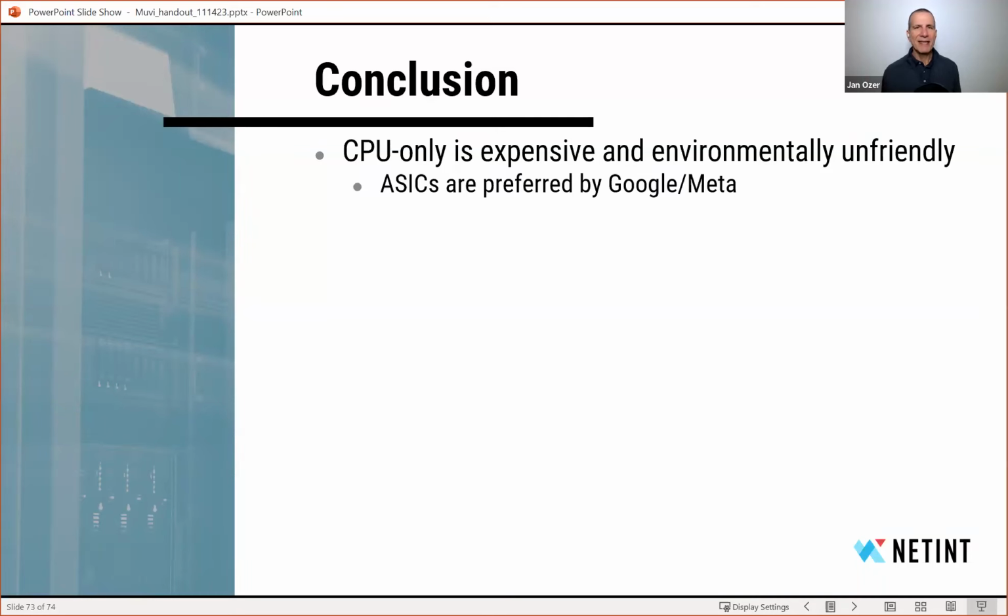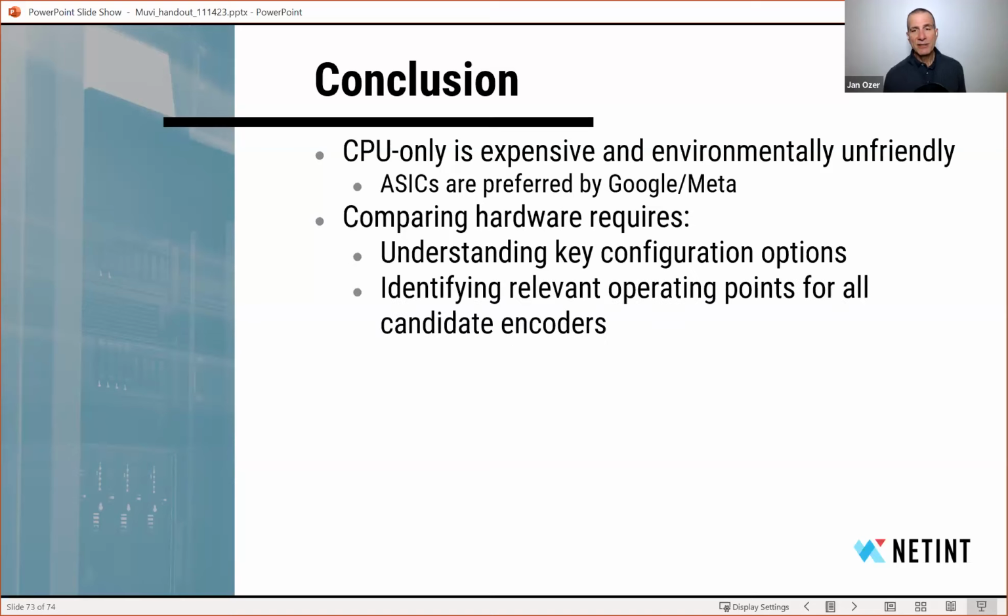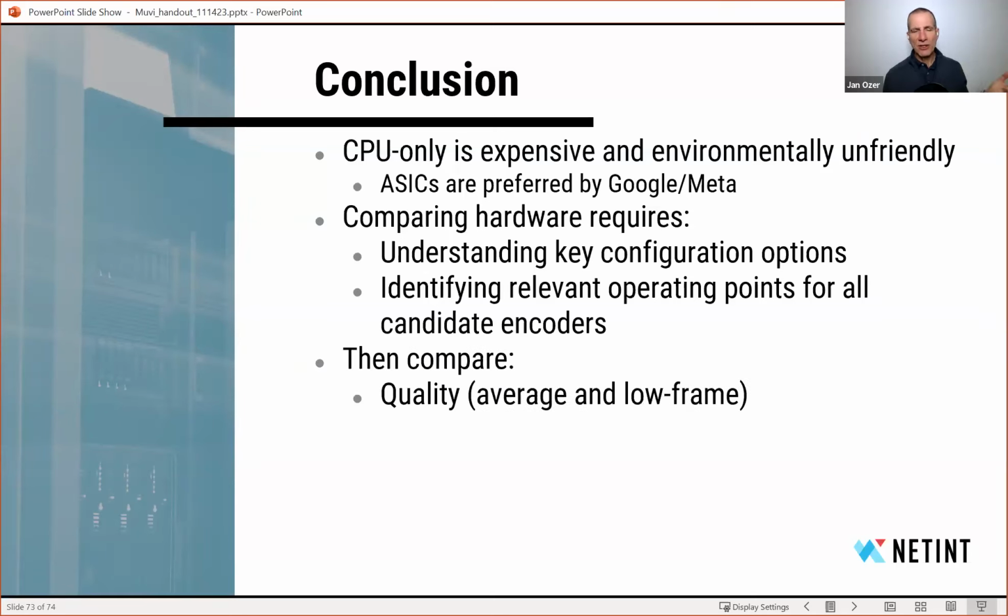I think, if you had the option to use an ASIC, it's always going to be the most affordable from both the CapEx and an operating cost perspective. If you do decide to compare hardware alternatives, and this is either GPU versus ASIC or ASIC versus ASIC, you need to understand the key configuration options for each encoder. You need to identify the relevant operating points for the two encoders so you're comparing apples versus apples and you understand the throughput and quality at those relevant operating points. And then you compare the quality.